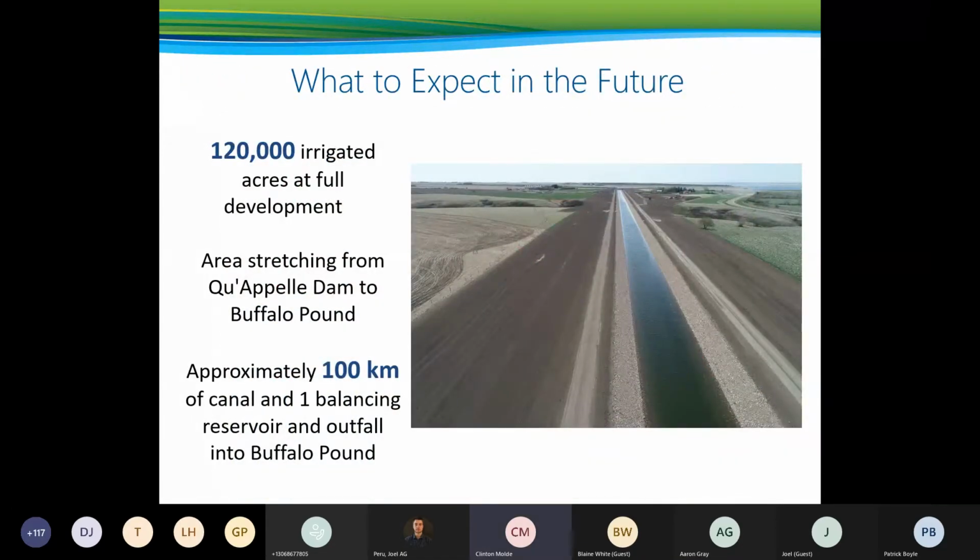So what to expect in the future on the Qu'Appelle side is, again, 120,000 acres at full development. The area stretching from the Qu'Appelle Dam to Buffalo Pound will be serviced for irrigation, which means about 100 kilometers of canal. And within the current design, there's one balancing reservoir, and as I mentioned earlier, that outfall back into Buffalo Pound.